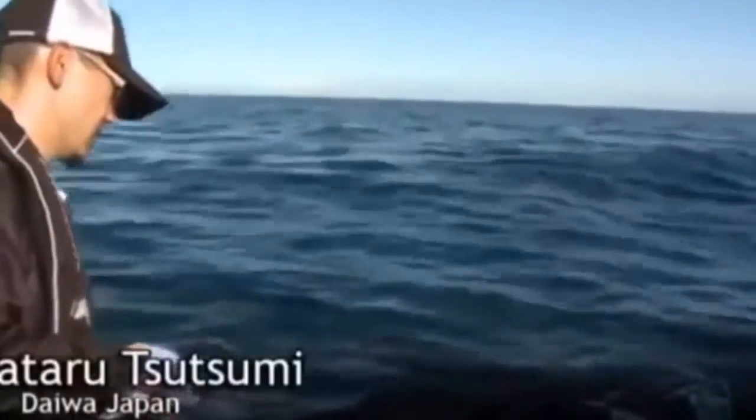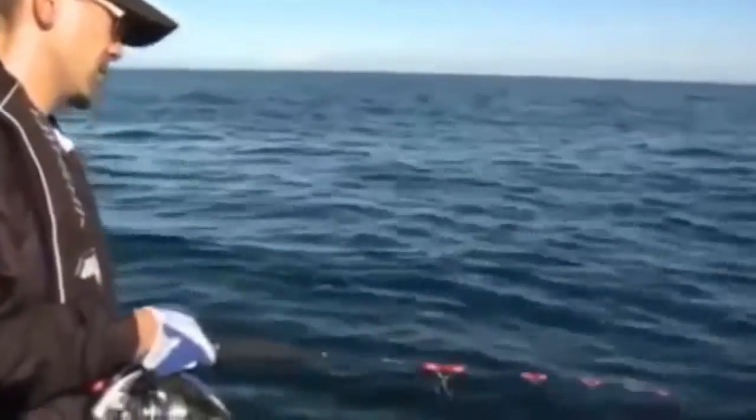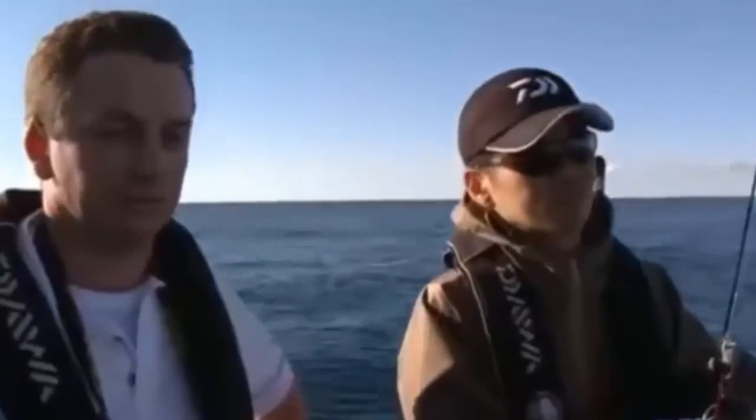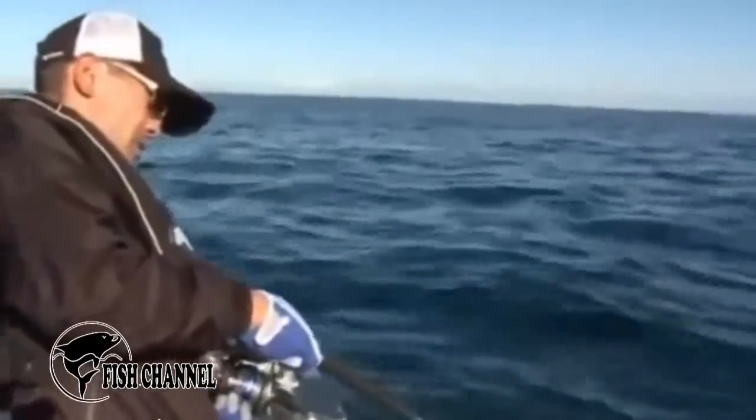Wataru is another saltwater reel engineer from Japan. His beautifully crafted reel is designed in harmony with his rod, combining to make the perfect tool for extracting kingfish from their deep water lairs. When jigging, a great rod is just as important as a great reel.